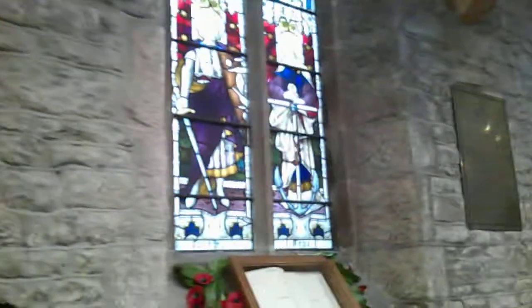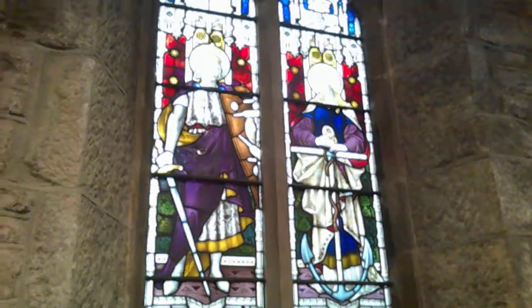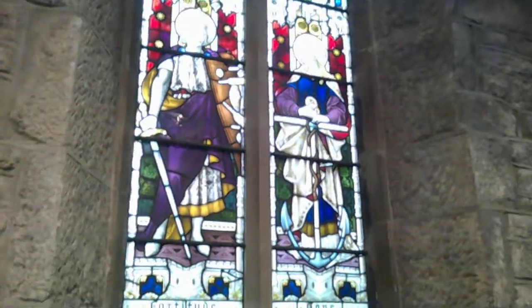Here we have fortitude and hope, your virtues, quite a common theme for stained glass windows from the Victorians.